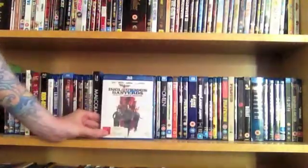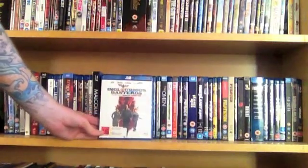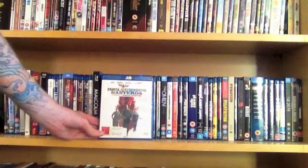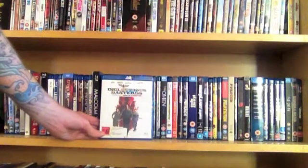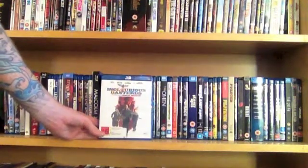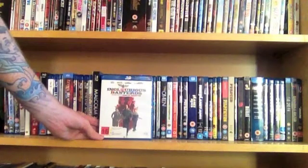Okay, here we have Inglourious Basterds on Blu-ray. I thought this was an awesome return to form for Quentin Tarantino. I didn't really dig the Kill Bill films at all, and I thought this was a blast. I actually think it's sort of between this and Pulp Fiction for his best film overall.